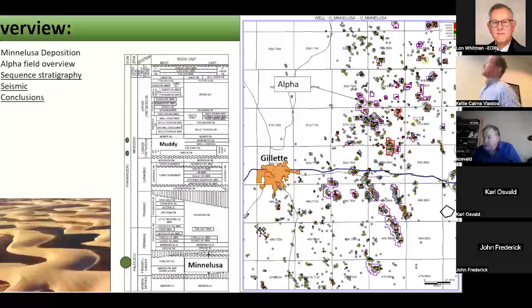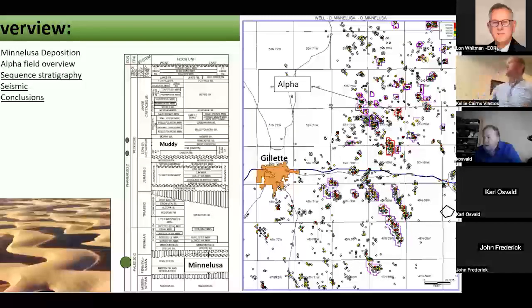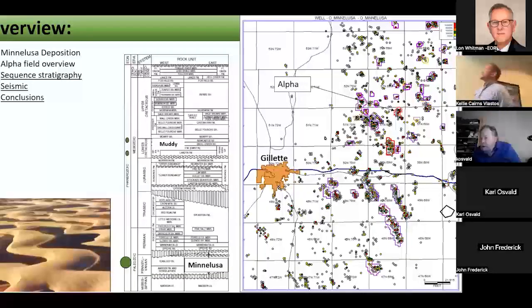Many of you are probably familiar with this stratigraphic column, Menalusa shown at the bottom, some muddy there in the middle. You can see some of the bigger fields here, Rosette, Timber Creek. As we move up to the northeast, Stewart is in red. Keeney Ranch is here in this area. And then Alpha Field is smack dab in the middle. I think Keel and Etzel are off to the east here.